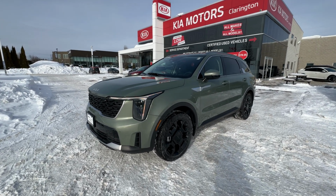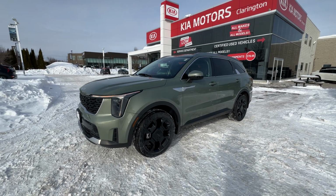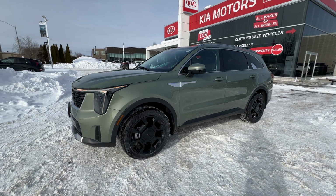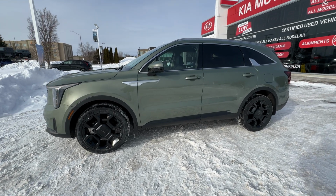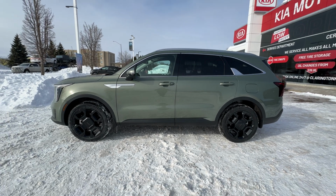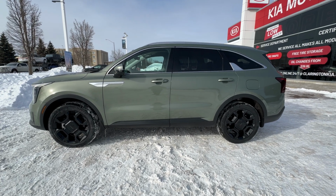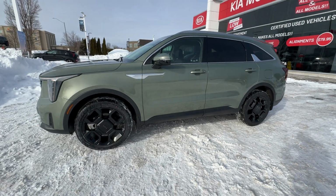Today we are going to showcase for you this 2024 brand new Kia Sorento EX model. Now the Kia Sorento slides in between the Kia Sportage and Kia Telluride as far as the model lineup goes. This comes in either a 7-passenger or 6-passenger configuration like we have here. The EX is the middle trim level. So there's an LX, EX, X line, and then it goes up from there. But this is a very, very popular trim level, and you're gonna see why as we get into some of the features on this EX Sorento here.